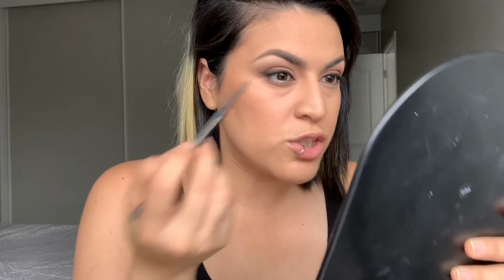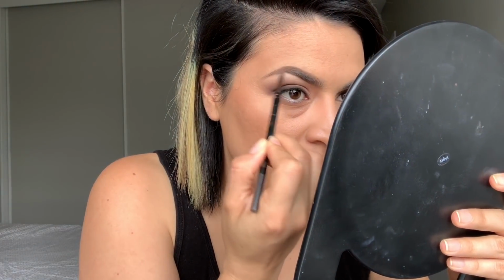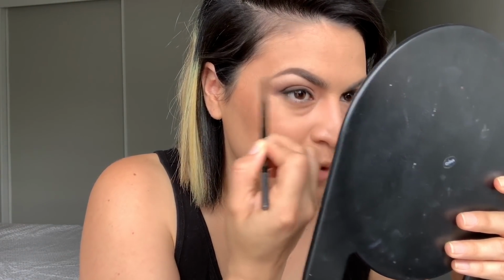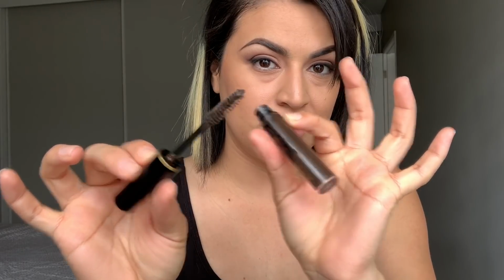So I have my shape down, and now I'm going to go in with dark brown to give myself that extra edge, and that way the brows line up with my hair a little bit better. And now time for some brow gel.